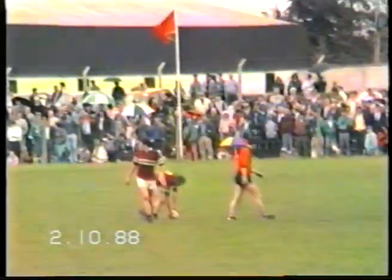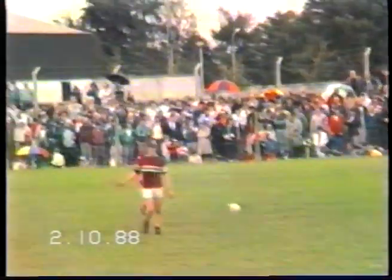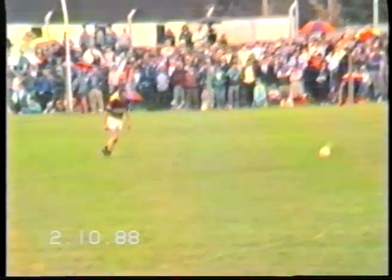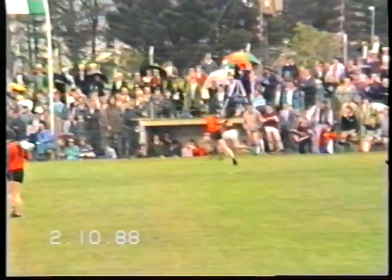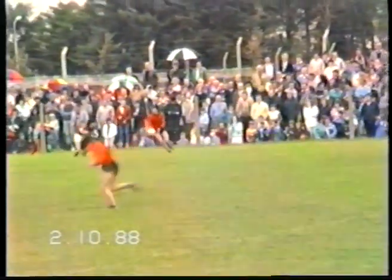So Austin Mortimer wins a free for Shrule, which Mickey Sheridan comes out to take. Drummer taking his time about this one. Lays it in towards Ger Gibbons' corner, but unfortunately caught by one of the Ballyhaunis lads. Gets a long clearance, is heading towards the sideline. Cullum was over there, but he can't get possession.